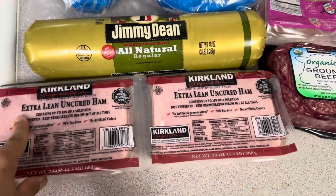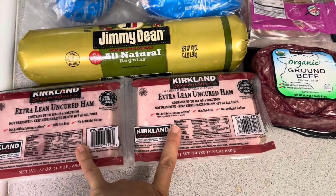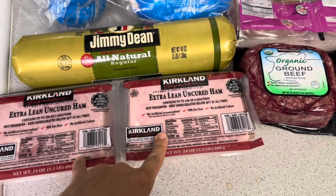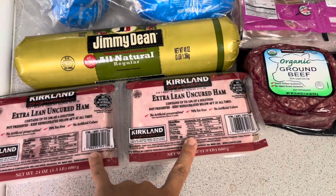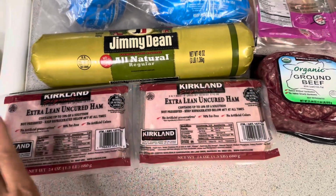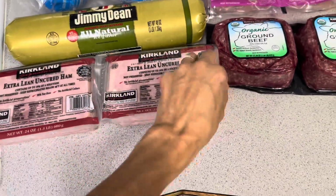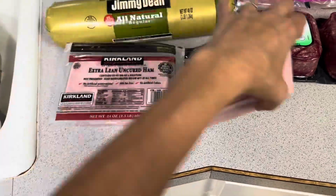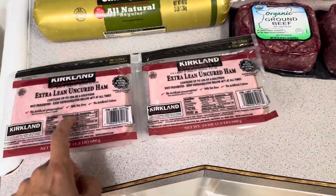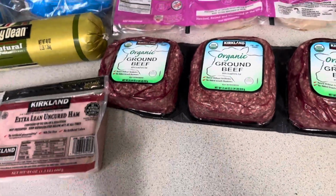So this is extra lean uncured ham. We grabbed 2 packs of that. The kids asked me for ham, and this is what I found. So this is what we got. And I am going to be able to use this for sandwiches. We're going to be able to chop it up and throw it in omelets and eggs, scrambles, skillets, all the good stuff. So we grabbed 2 of those. One's going to go in the freezer for now, and this is 1.5 pounds each. So one's going to go in the freezer, one's going to go in the fridge for all the yummy things.